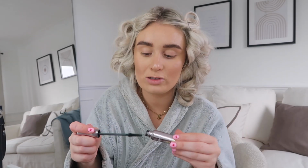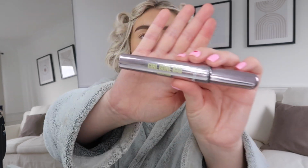Once I've done that, I am going to go in with mascara. Again, I don't usually tend to wear mascara because I usually do have LVL, but I've not had LVL in what feels like the longest time. I need to get that booked in actually. But when I've not got it, or when it's getting to the end and I need my LVL topping up, I'll use mascara. This is another Aldi dupe. I think this is meant to be a Benefit dupe. It's the Girl Gone Bad mascara from Aldi.